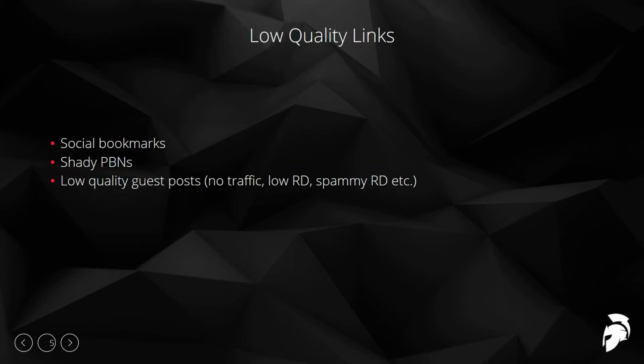Now moving on to low quality links. A lot of people are sending low quality links, a lot of times because it's cheaper, and maybe they don't know better, and they can't differentiate the high versus low quality. First off, I see social bookmarks still being used today, and that just doesn't make any sense. They don't work at all, guys. If you don't use them, don't worry about it. Just don't even think about using them, because it doesn't work at all, and you're literally just lighting your money on fire. So moving on from that, shady PBNs as well.